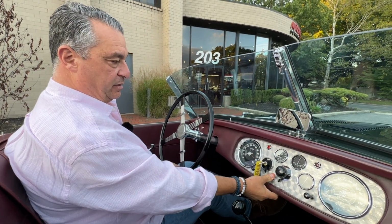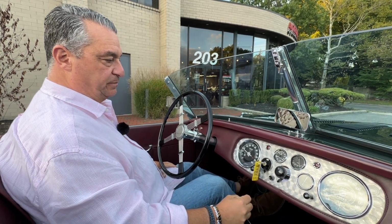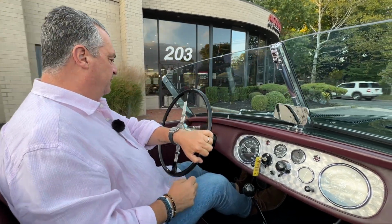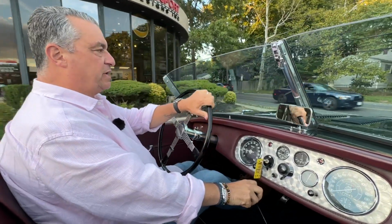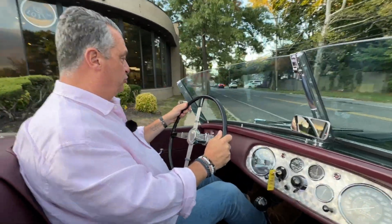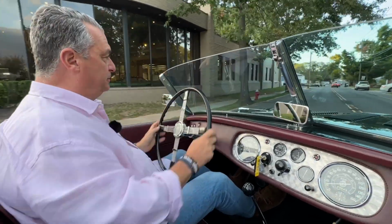Alrighty, here is our cold start, which isn't really cold because we did move the car outside, but nonetheless, it's cold enough. So we're going to take it, warm it up, and do our usual. Need I say more?